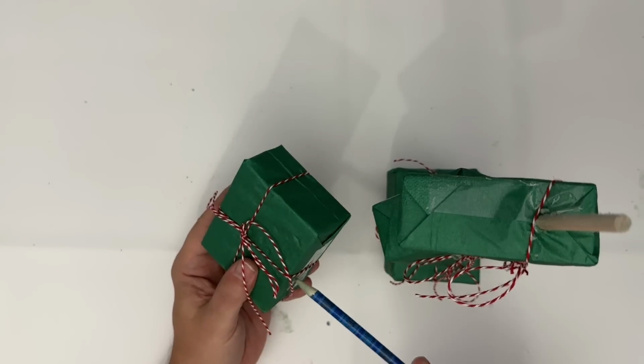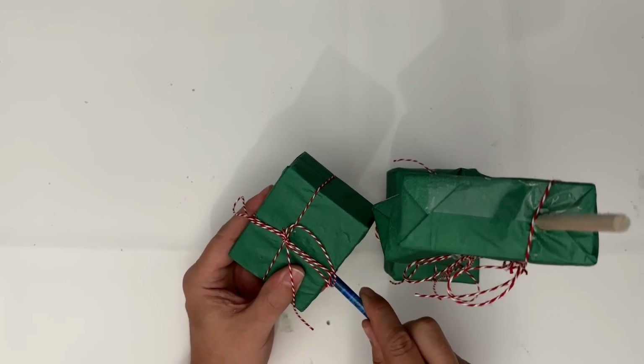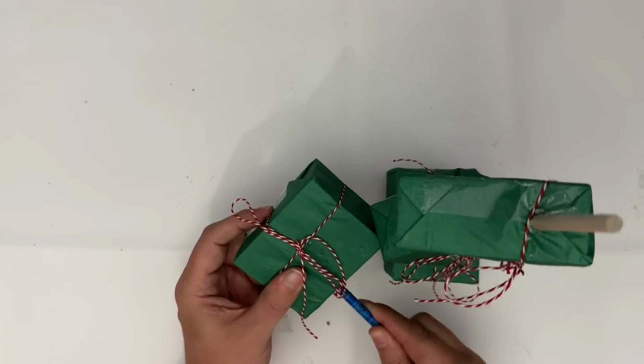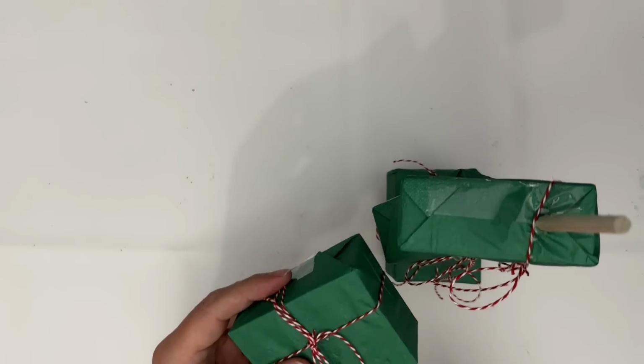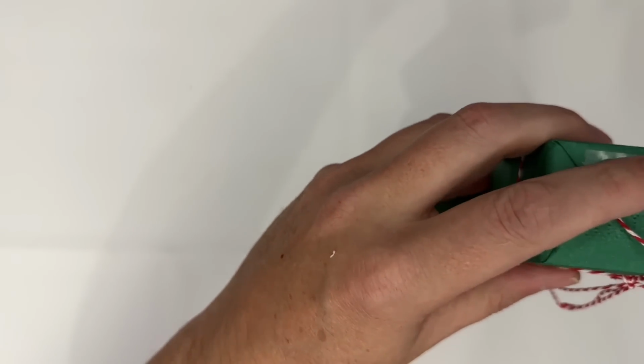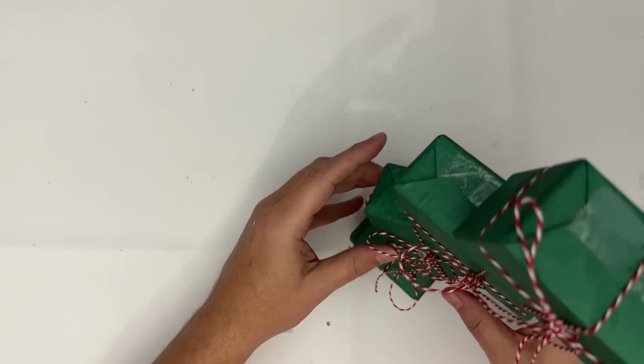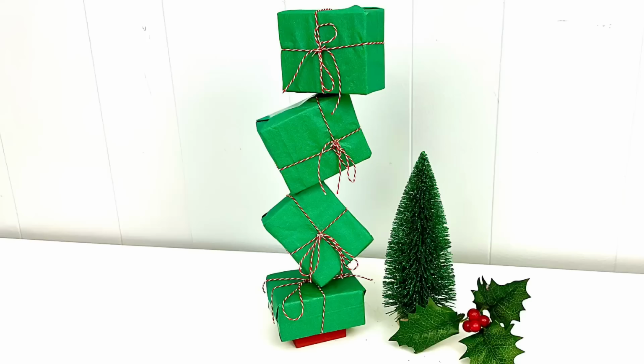For your last package, depending on how tall your dowel rod is, you will want to make sure that your pencil does not go all the way through your package, because you don't want that dowel rod to stick out at the top. Now, if you did happen to do that, you could add a bead or something at the top. You could do a lot of fun things with it. And this is what it looks like when it's done. I think it's so, so cute. I can only imagine what this would look like if it was really big packages on the front porch.